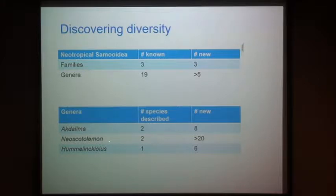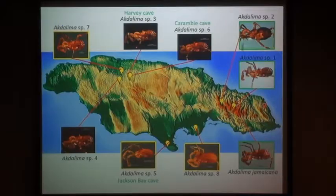The Neoscotolemon, most diverse in Cuba, previously 2 species described. We know of 20 new species that we're working on species descriptions for. And Homunculus, 1 species, we know of at least 6 new species. Just incredible unknown diversity in the neotropics.